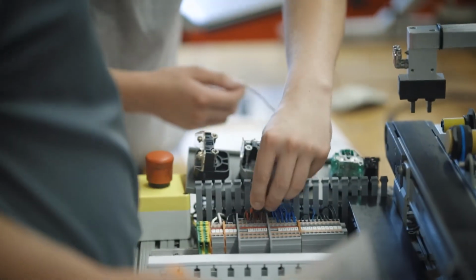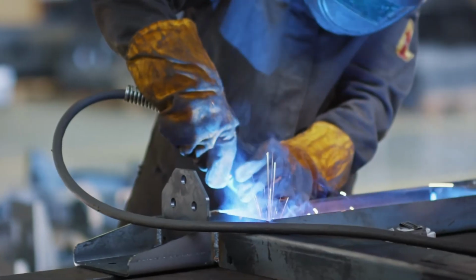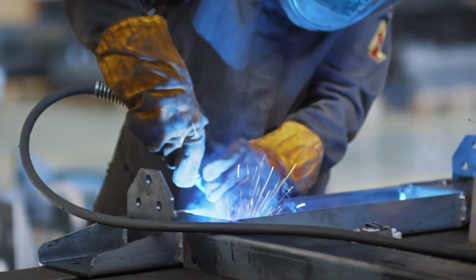Down in the welding program, there's two of us who are CWIs, Certified Welding Inspectors. We can certify our welders. That's something that I don't think a lot of other programs do.